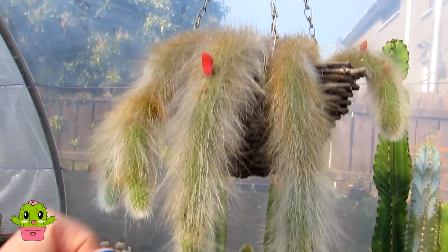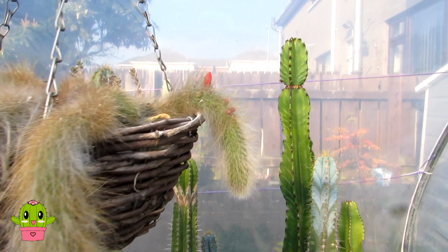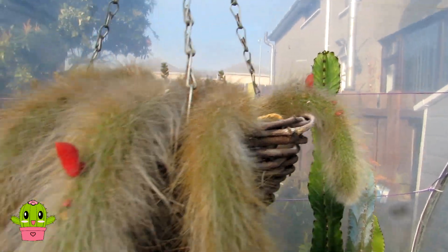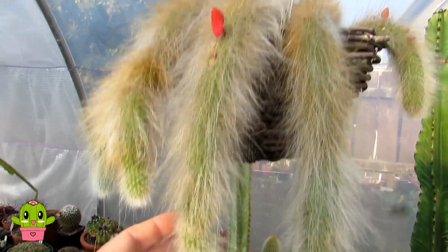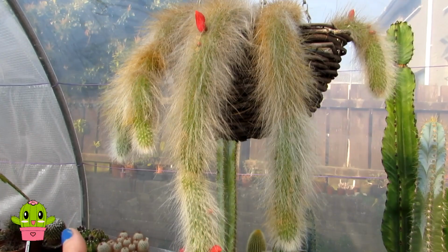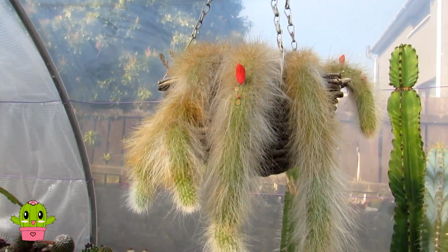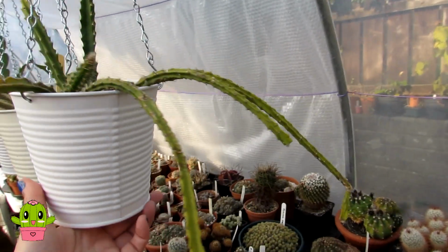Look at the buds on this, and this has been blooming gorgeous. I've done a video when it was all in bloom, but just look now, it is still coming into a magnificent bloom. Lovely fatty stems as well. It's doing really well. Absolutely gorgeous plant. Stunning. And then I'll take you here, show you all the hanging ones first.